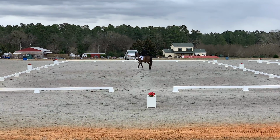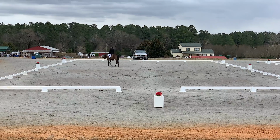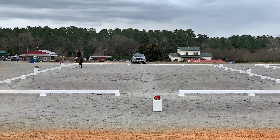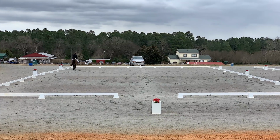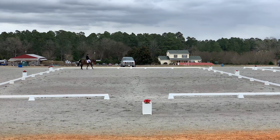I think you can see in the walk here when she gets those couple relaxed steps. I mean, she's got a massive overtrack and really good free-flowing movement. So I'm thinking in the future it's going to take a little bit of time to get there, but she will be very competitive in the first phase here.